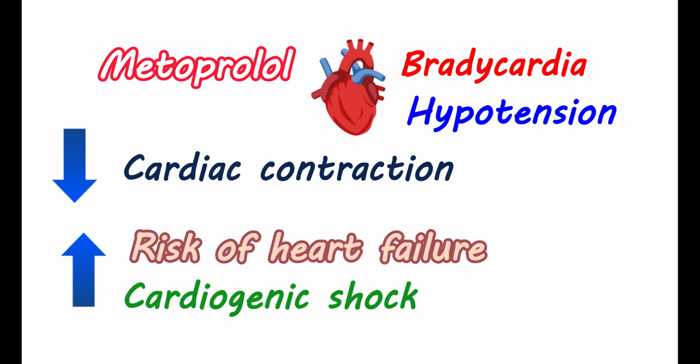When you're using metoprolol for longer periods, you shouldn't stop it suddenly. Particularly in the case of ischemic heart disease, you shouldn't stop this medication suddenly, and the dose of this medication should be slowly reduced over a period of 1 to 2 weeks. At higher doses, metoprolol loses beta receptor selectivity. Even the loss of receptor selectivity can be observed in the poor metabolizers.